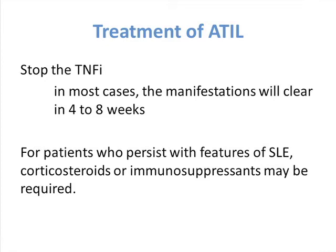Generally, we've had to switch these patients to non-anti-TNF agents, and certainly our options in the last several years in rheumatoid arthritis are many. In psoriatic arthritis, it's more of a problem because we don't have that many alternatives right now.